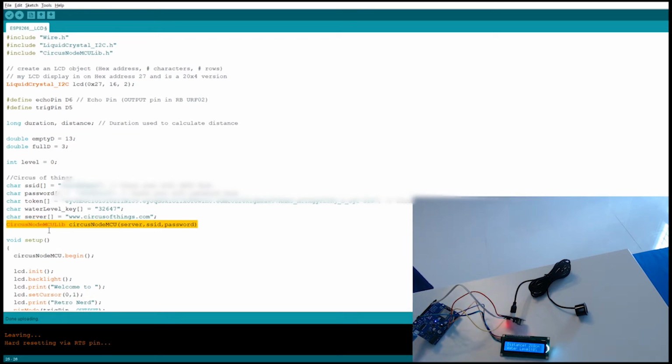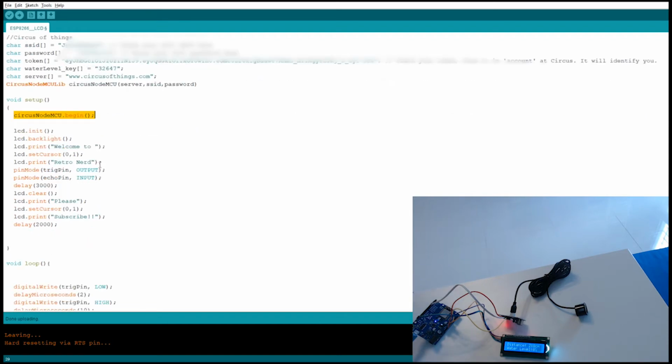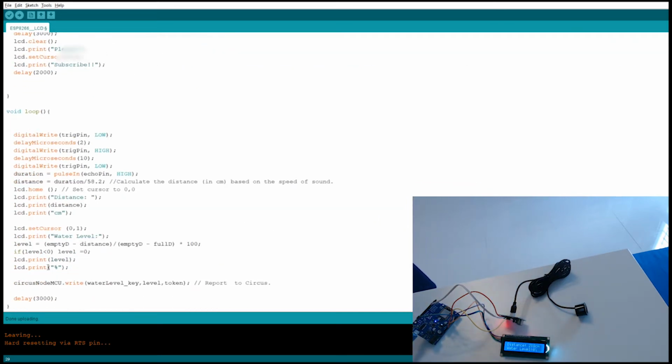And then you create the actual object, which is Circus Node MCU. You give it the server, the SSID, and the password. In the setup, we just need to add this object to begin. So basically what it does is it connects to the Wi-Fi and gets everything ready for sending data. The other thing is you simply call that object and tell it to write. You give it the key of the signal, the level, which is the measurement itself, and the token, and this should work. Let's compile this, and hopefully we'll see something.